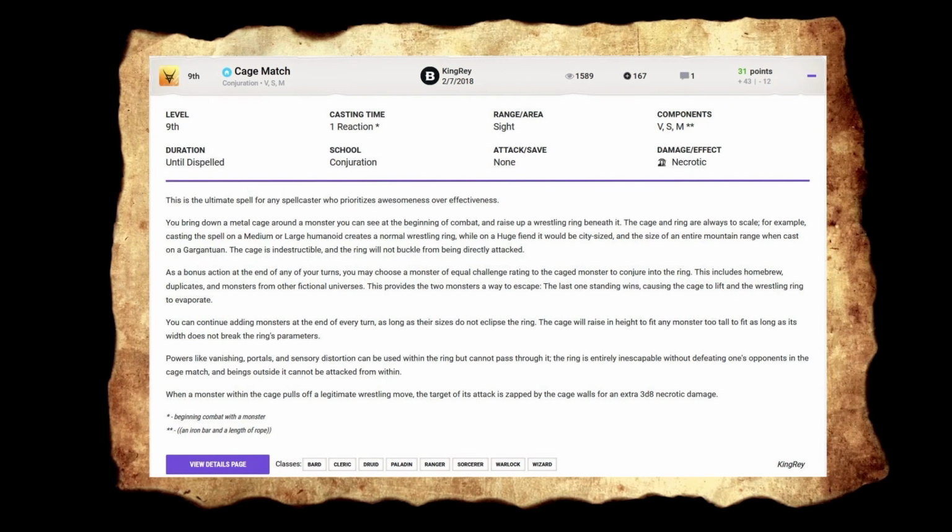As a bonus action, at the end of any of your turns, you may choose a monster of equal challenge rating to the caged monster to conjure it into the ring. This includes homebrew, duplicates, and monsters from other fictional universes. This provides two monsters a way to escape. The last one standing wins, causing the cage to lift and the wrestling ring to evaporate.